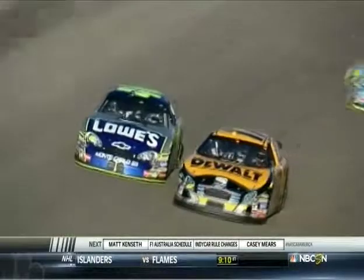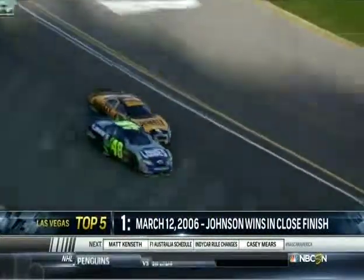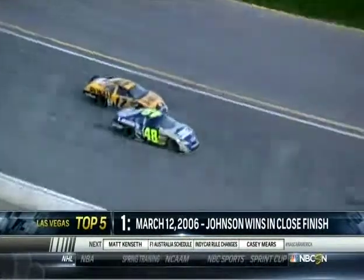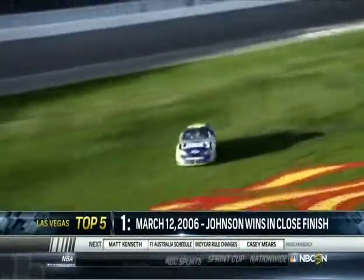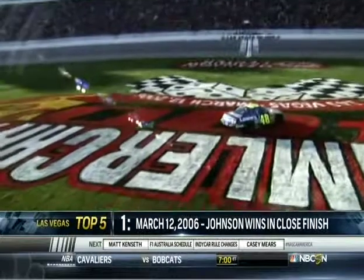The track's best victory battle came in 2006 when Jimmy Johnson edged Matt Kenseth at the line. It was only the 3rd race of the season, but already Johnson's 2nd win. And poor Kenseth led 146 of the 270 laps, while Johnson only led 1, but it was the most important one, the last one.